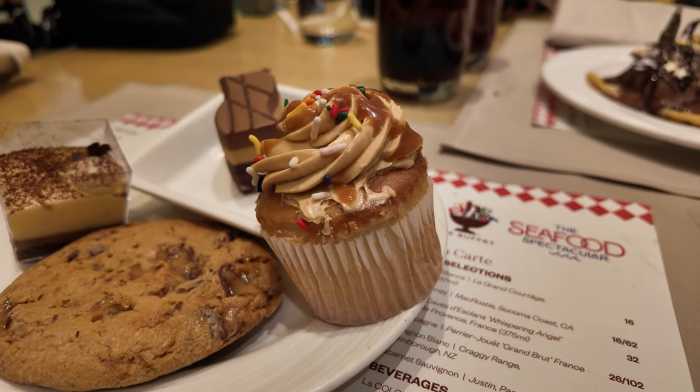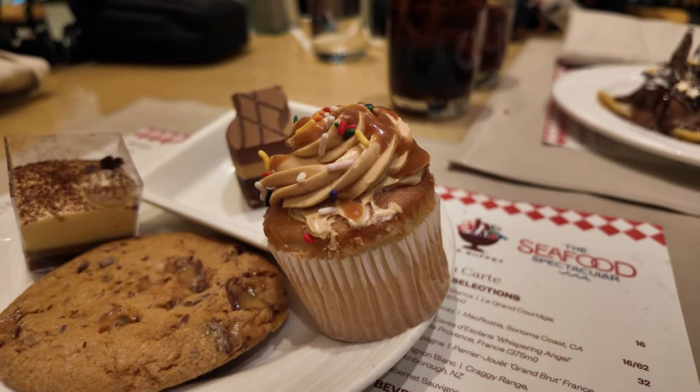Yeah. So, still, the salted caramel on top, very, very strong. I hope you like sugar, like a lot of it. I mean, I like sugar. Because that's what you're getting in here. You're getting tons of it. It's good though, it's very good.